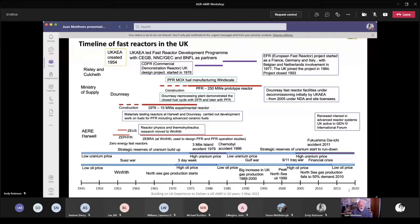From the very start, when John Cockcroft came back from Montreal in 1946 to set up Harwell, the first management meeting at Harwell discussed a fast reactor program. At the time, there was a lot of concern that there was going to be a shortage of uranium, and so the breeder concept had already been formulated, and people were talking about it in 1946. Shortly afterwards, Risley and Culcheth were set up.